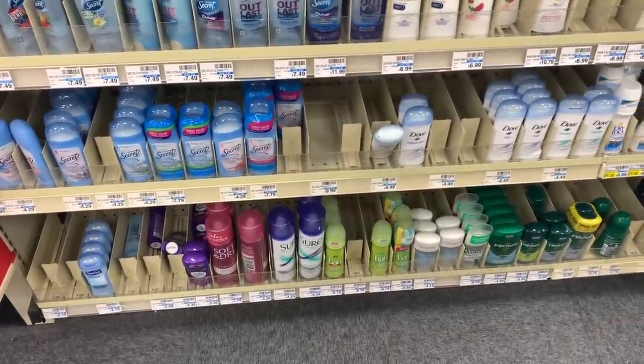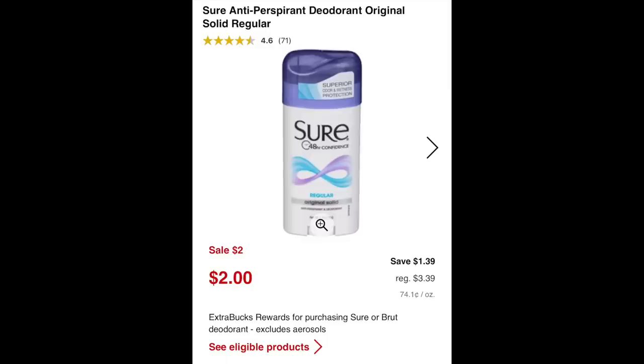So the first one is an easy freebie on the Sure and the Brute deodorant. If your store has some in stock, they are on sale for $2, and then you get back a $2 extra care buck, making them absolutely free.